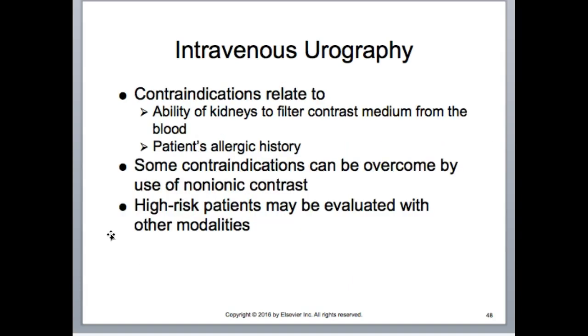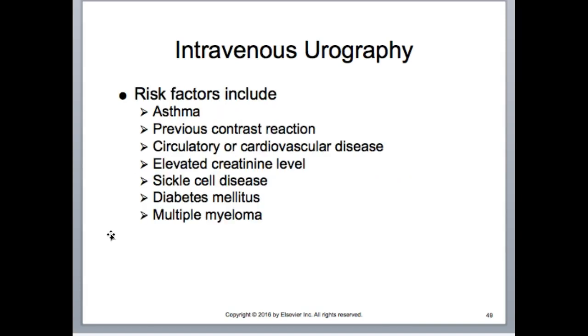Contraindications, so related to the patient's kidney function, basically is the ability of the kidneys to filter out the contrast, and if there's any allergies. We use non-ionic, which helps a lot, and we also can do these studies in CT or in ultrasound, so it's safer for the patient. And that's pretty much where it's gone, so you're not seeing a lot of these studies anymore.